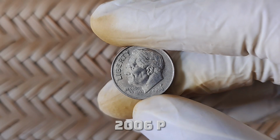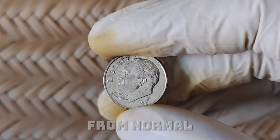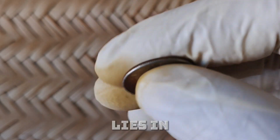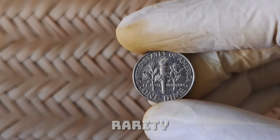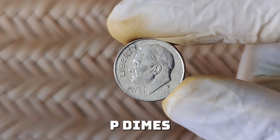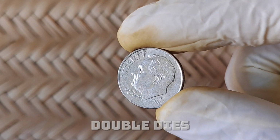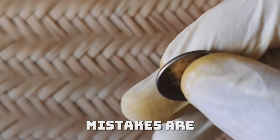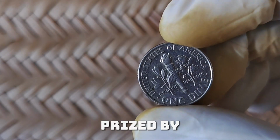But some 2006 Roosevelt dimes are far from normal, so what makes some of these coins worth thousands of dollars? The answer lies in errors, condition, and rarity. Some 2006 dimes were struck with off-center errors, double dies, or even missing clad layers. These minting mistakes are incredibly rare and highly prized by collectors.